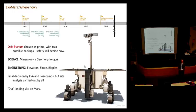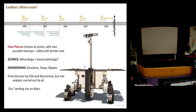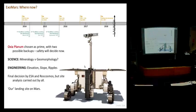Any more questions? Yep. Given the rather dusty nature of the Martian atmosphere, why did you not use an RTG and use solar panels? Well, it's not me personally, it's the European Space Agency. The European Space Agency builds on its own heritage.